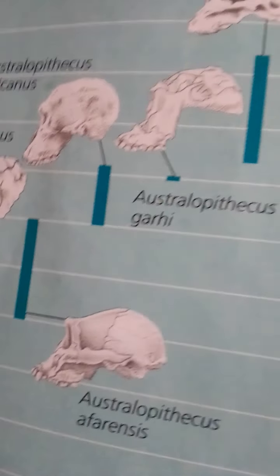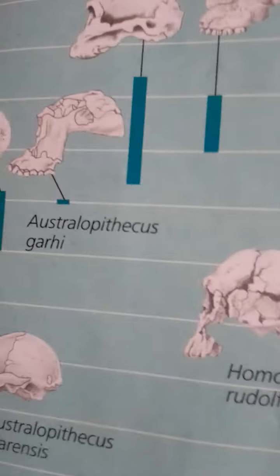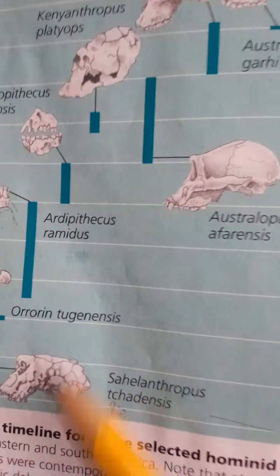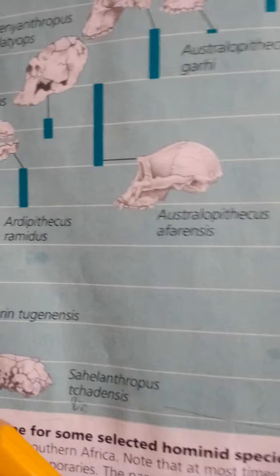Since 1994, 4 hominid species dating from more than 4 million years ago have been discovered in the fossil record. The oldest of these hominids, as shown in this figure, is Sahelanthropus tchadensis, which lived about 6 to 7 million years ago. Its fossils were discovered in 2001.